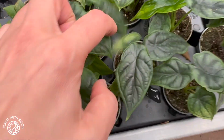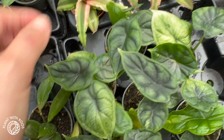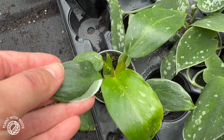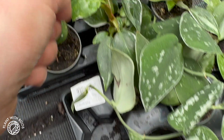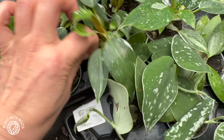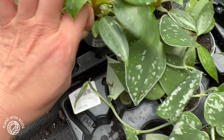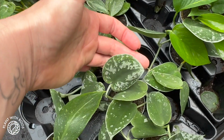Some more alocasia with some interesting, I wouldn't call it variegation, but they look minty. And then some philodendron as well. The Prince of Orange or Princess, which one is this? I don't know. White Princess, that makes more sense. Why am I saying orange? €3.50. And the skinned apsis as well.